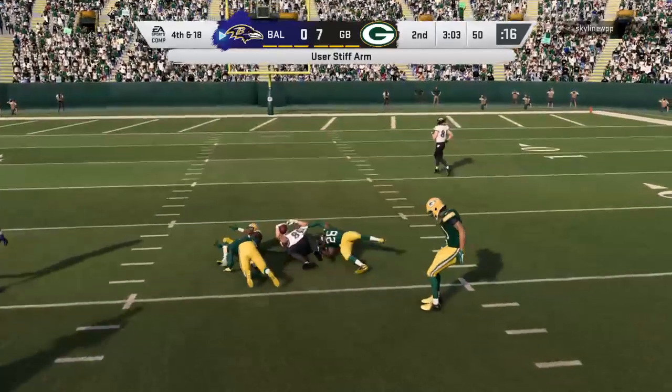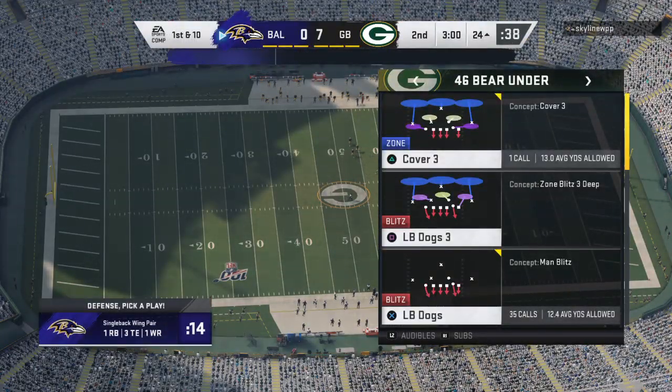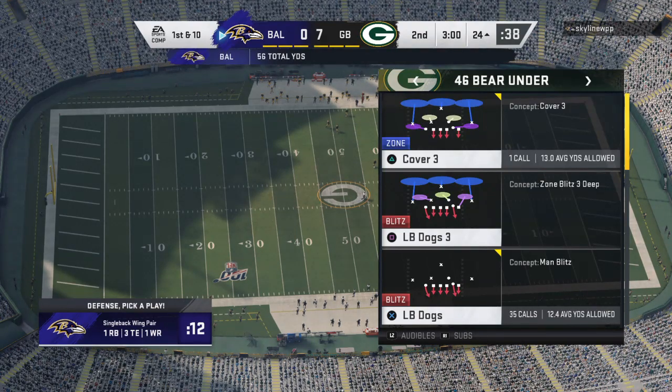Over the middle, complete. That's Andrews. And he goes down, but not before getting this inside the 25. A gain of 26 and a conversion there as well on 4th down.